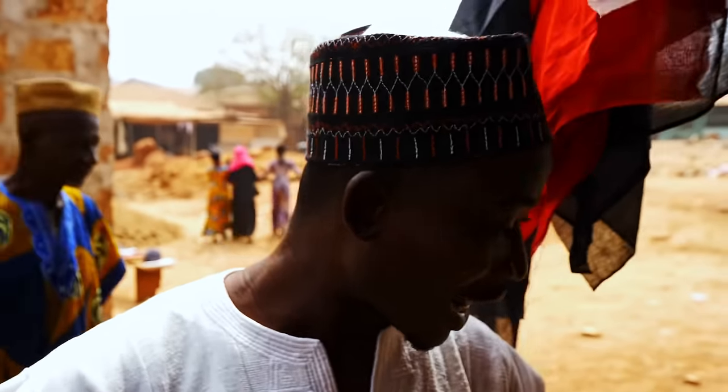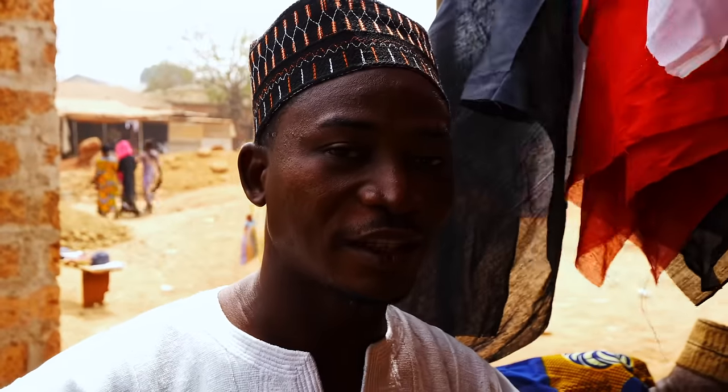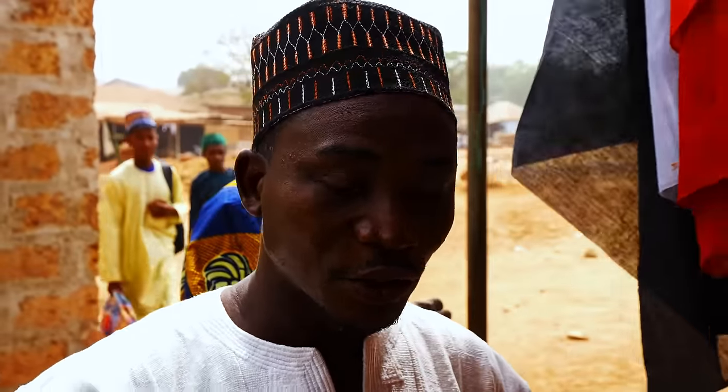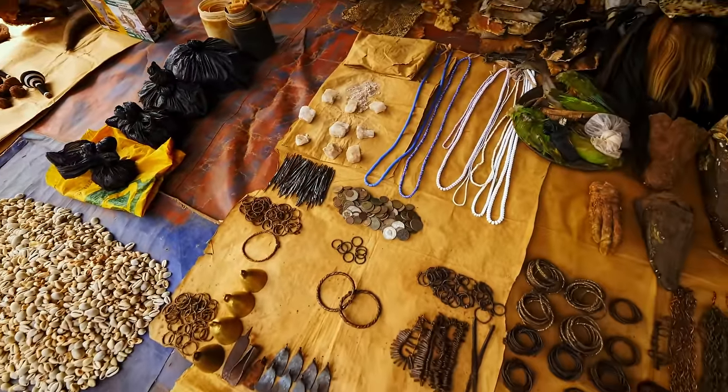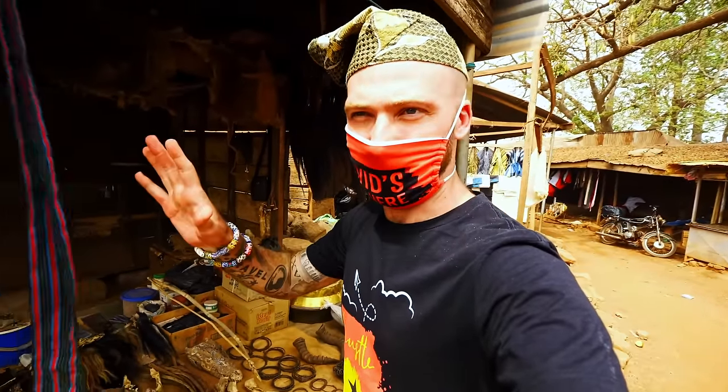So most of the animals that you see here on the stand, some are dead naturally before they pick this part or the other part to use it for rituals or for medicinal purposes. So they're not going out hunting them for this. They just find them as roadkill, basically.